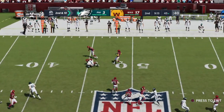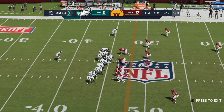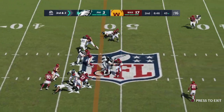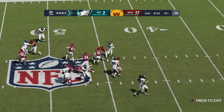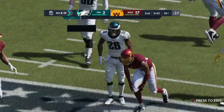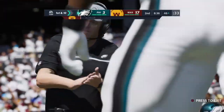Wentz connecting with his tight end Goddard. They get 7 out of that, so they're left with a 3rd and 3. 1-yard gain on the play. And they'll try and run for it with Sanders. And he gets this one across midfield for the first down to the 46. It's an 8-yard pickup and leads to a new set of downs.